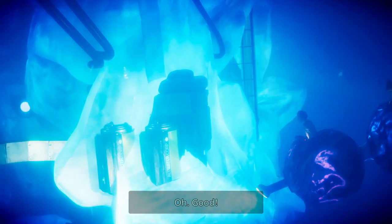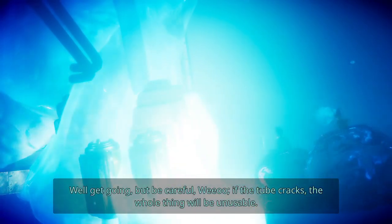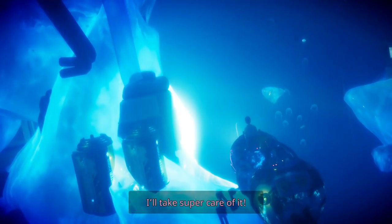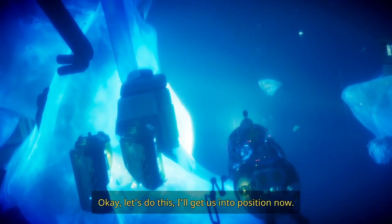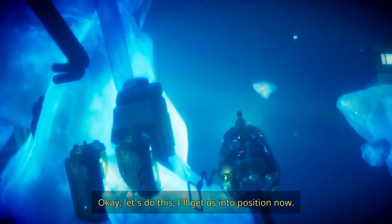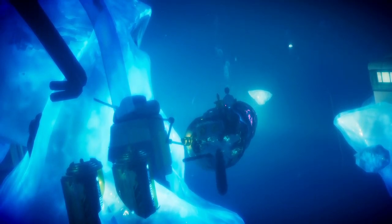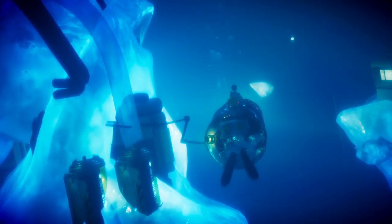Oh, good. Well, get going, but be careful, Wheel. If the tube cracks, the whole thing will be unusable. I'll take super care of it. Okay, let's do this. I'll get us into position now. Do I have to do something? Nope, they seem to handle it on their own.